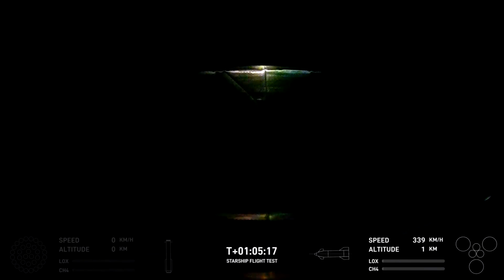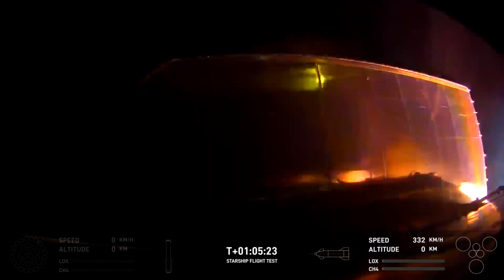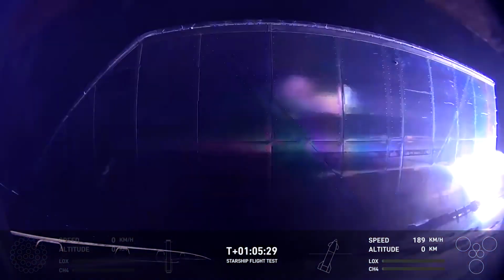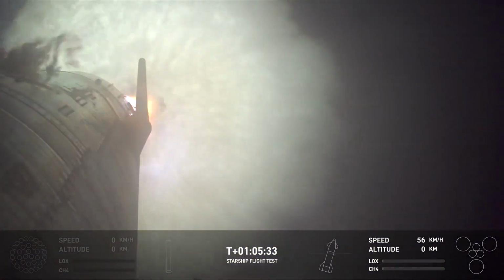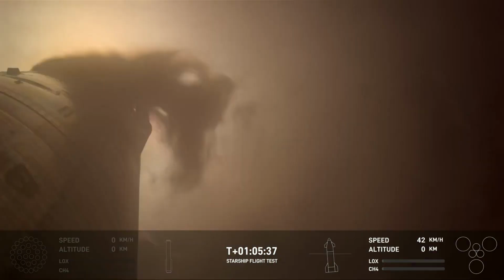So keep an eye on the bottom right-hand side of your screen as well. That will be the indicator when the Raptor engines ignite, if we are unable to see that illumination ourselves. Landing burn startup. What a cool view of the reflection of that landing burn. We can see the water just behind the ship.